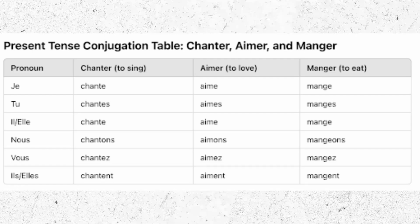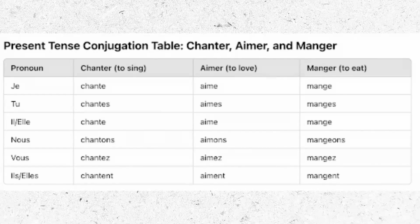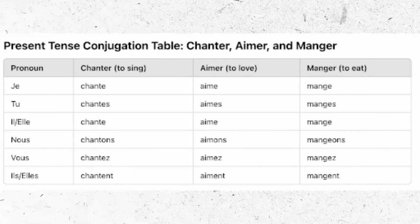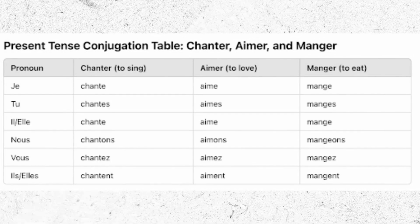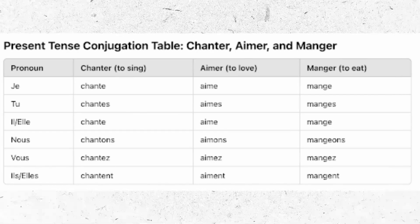Je mange, tu manges, il ou elle mange, nous mangeons, vous mangez, il, elle mange. So these are how you conjugate any ER verb you can think of in the world. Let me give you 5 examples.